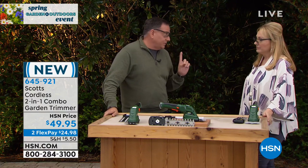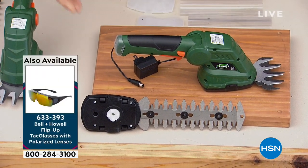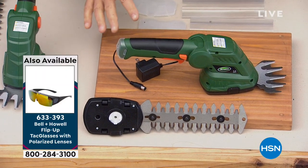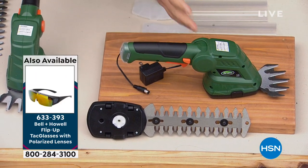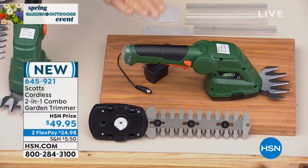Scotts is a brand that's been around for over 150 years, and their name is synonymous with lawn care. Everybody knows Scotts. So it was a natural thing for them to go into lawn tools like this. Now, this guy is really kind of cool. I like this a lot because, first of all, it's cordless. The cord you see here is for recharging the lithium ion battery that's in here.